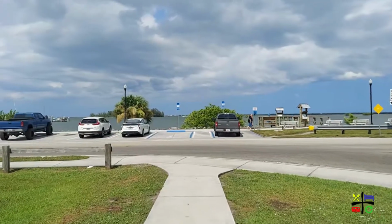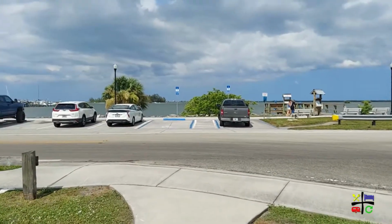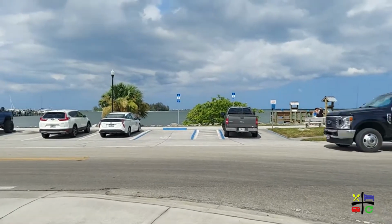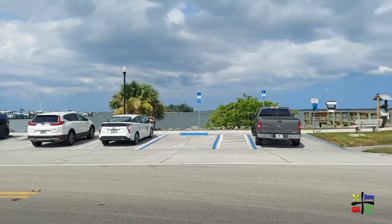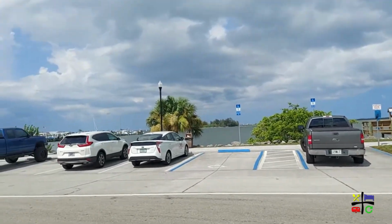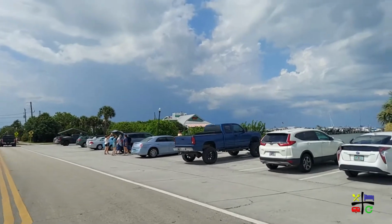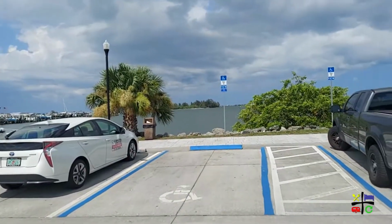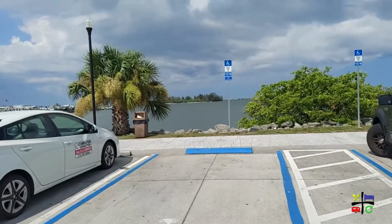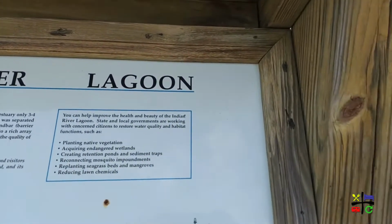The same street that the RV park is on. If you take that all the way down, you're gonna lead right here to the water. So we're gonna come up and check that out, and right off to the side of the water, over here, we have Mulligans Bar and Grill, so that's where we'll be going. Right, and the street for the RV is 512, and then it turns to Sebastian Boulevard. So here we are at the Indian River Lagoon.